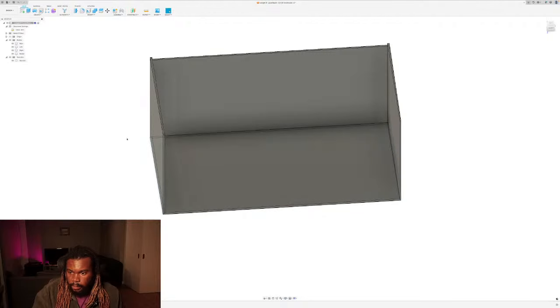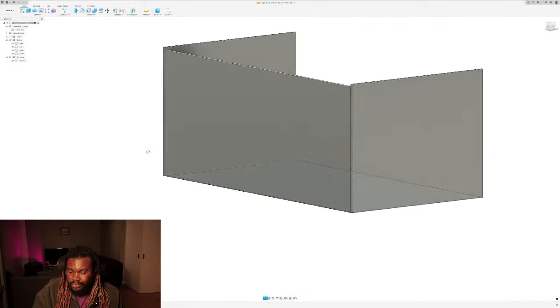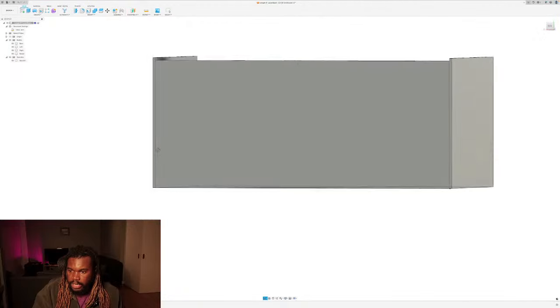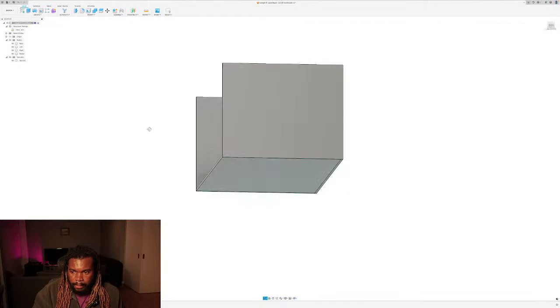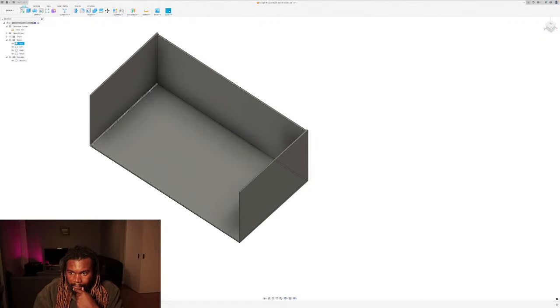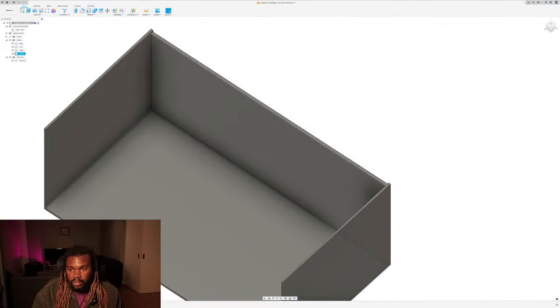So let's bring our base back. This is what the enclosure is roughly going to look like. Pretty simple, pretty easy. It's just going to be half an inch MDF. We're going to use a nail gun so that we can quickly pop these in, or we can just pre-drill holes for wood screws. Now we need to model the top and the front.